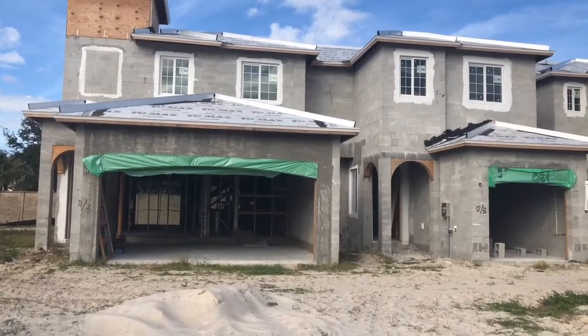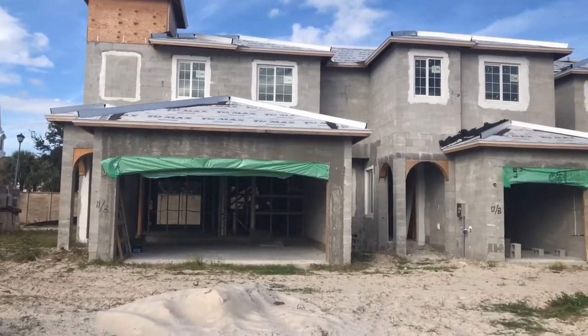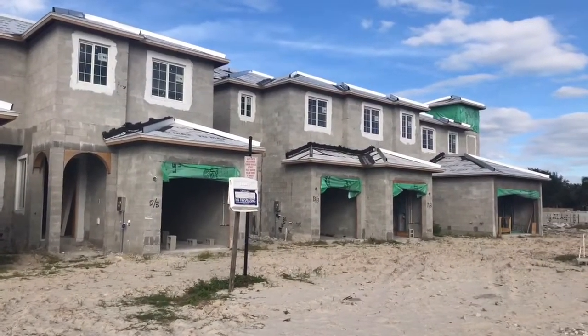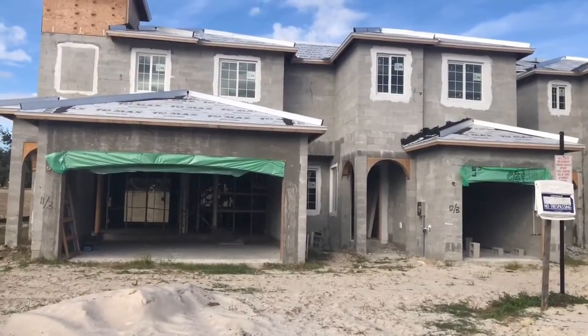All right, so here we'll check out the elevation of them, just the front. Going to have a two-car garage on the end units, single car on the interior units. But what we'll do is we'll do a walkthrough and we'll check out the floor plans. And I'll tell you all about it.